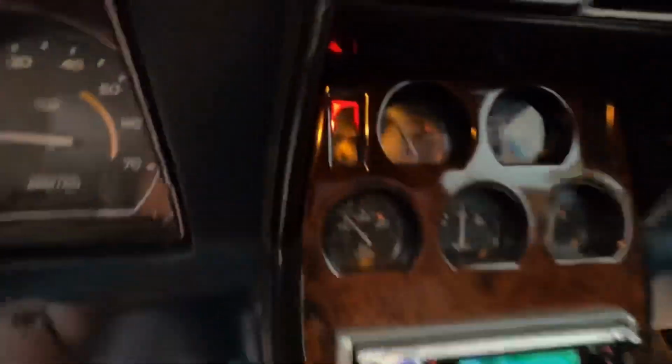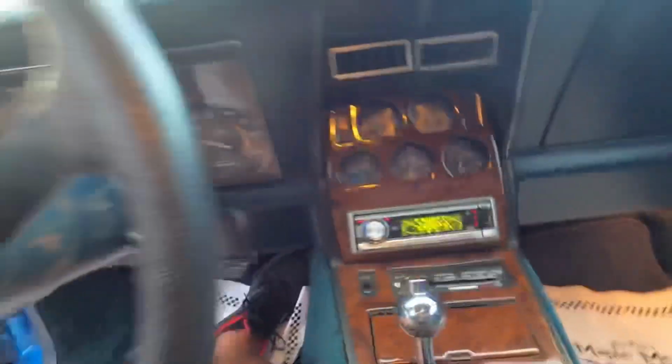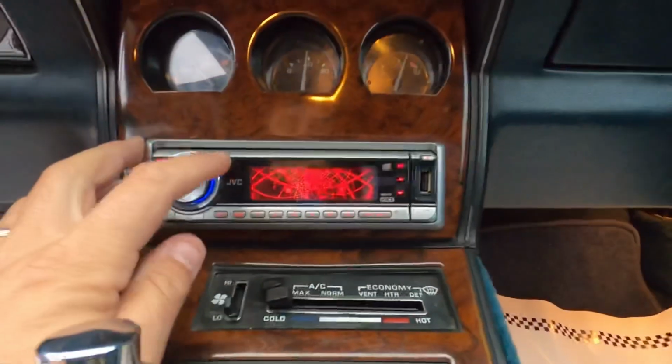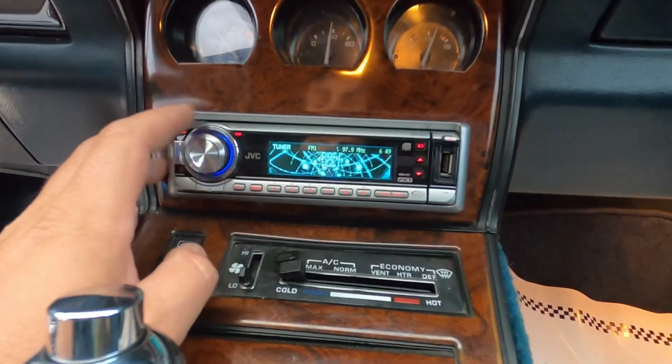I'd say at one point they tried to black out the seatbelt light. It just went out anyways. An old radio down here. The old displays that have all the, I think it was called a Super Tuner is the other one. This is the JVC version. But yeah, very cool, very cool.